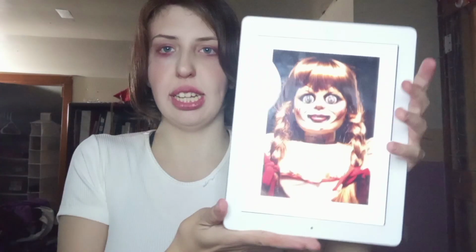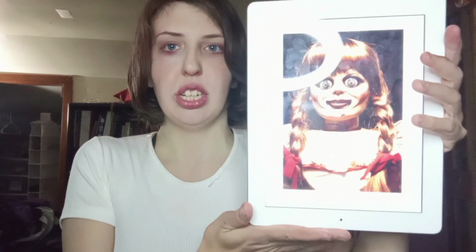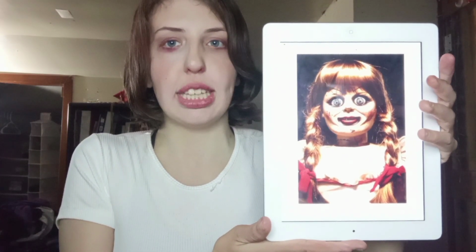So here's the Annabelle photo reference that I drew. See, you can tell why this is the easiest horror character to draw, because she's just simply a doll, right? Alright, so are you guys ready for the actual drawing? 3, 2, 1. Alright, so here she is. I think I did good. I could have done a little bit better.